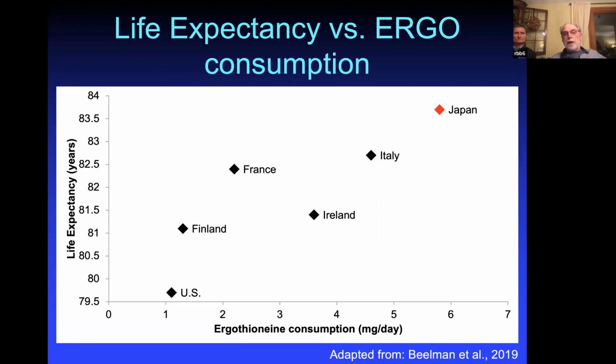Also, you can look up life expectancy. And this is what you get when you plot life expectancy versus estimated ergothioneine consumption. This should say estimated here. Again, there's a relationship there that's pretty interesting. So the fact that we called ergothioneine a longevity vitamin, this would support that.